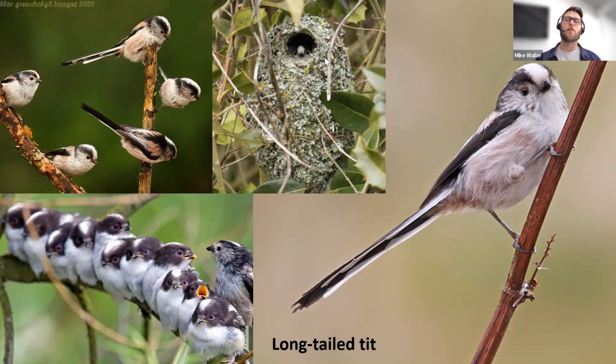But they hang out in groups, family groups all the time. They tend to move through an area foraging together as a family group, always in groups. You can see bottom left there, they have quite a lot of chicks as well. So this is a group of chicks all lining up, ready to be fed.